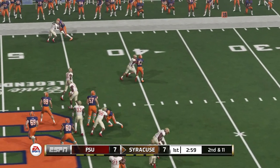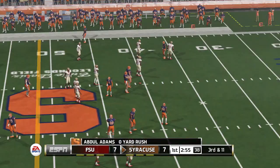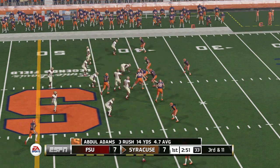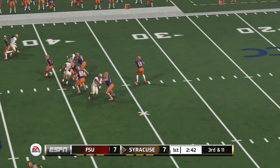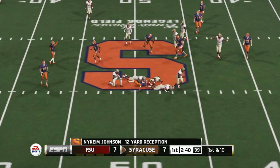They hand it off again. Brought down in the open field. Makes the tackle. No gain on the play. That makes it 3rd and 11. Mike 35, Mike 35. Kill! He makes the catch and has a first down.